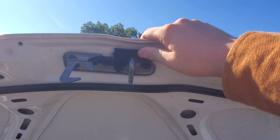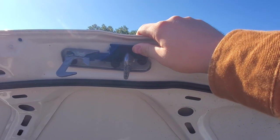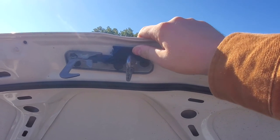Fucking Germans. The Germans make everything needlessly complicated. They could have just had a normal hood latch, but no, they had to have a lever system. So, give me a tour of the car, sir.